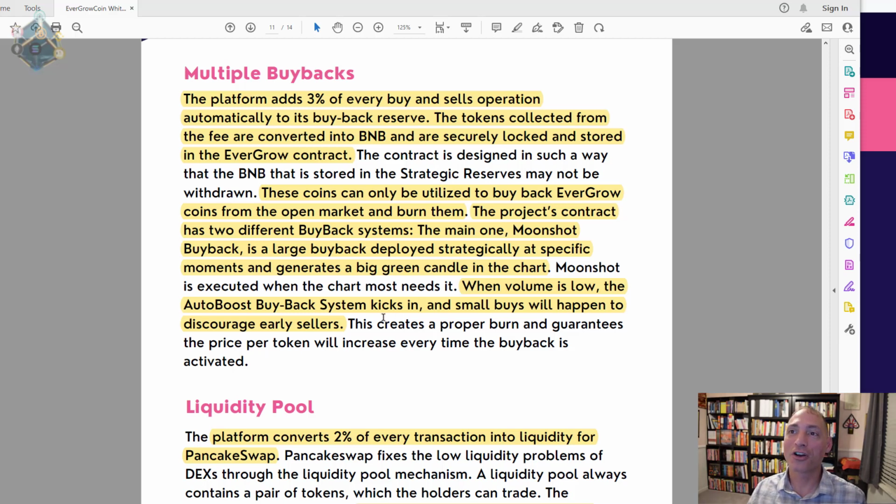When volume is low, the auto boost buyback system kicks in, and it does small buys that are designed to discourage the sellers. So whenever you get these low liquidities, that's usually when people start getting worried. So they do these little buys to continue to push the price up a little bit and discourage people from selling. A very unique aspect of their system.